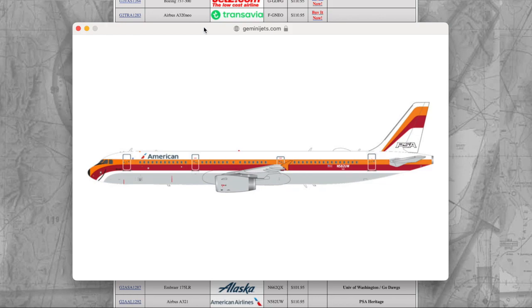So, if you guys have been watching my videos, especially those Airliners International flight reports, I flew this exact aircraft before it was painted into the American Airlines PSA Retro livery. It was in the American Airlines standard livery. That was the trip after Airliners International 2023 in Dallas, Texas. It was from Dallas-Fort Worth International Airport to Sacramento International Airport, and I flew this exact registration, November 582 Uniform Whiskey, back to Sacramento.